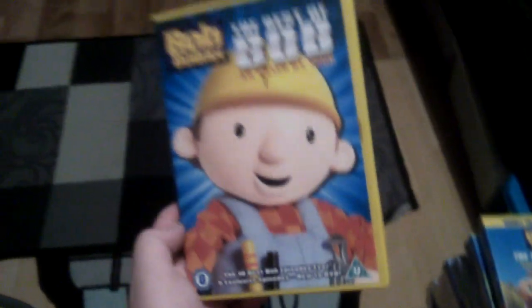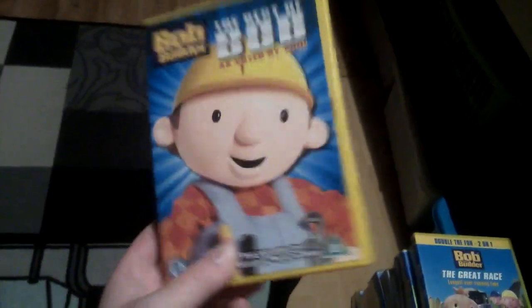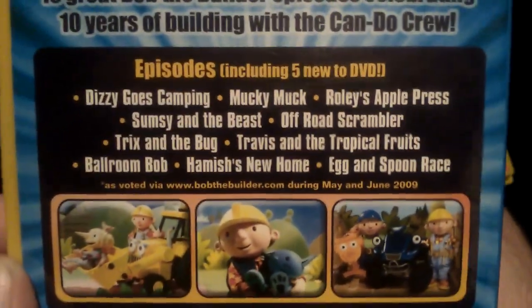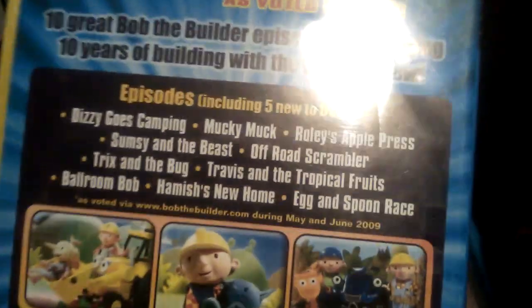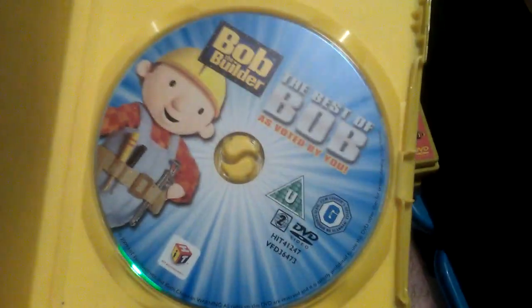Up next is kind of like the last original series DVD, but almost last, before I start my Project Bird DVDs: The Best of Bob. The reason why I put these together, in the middle between the two, is because it has 10 episodes from each different place. Here's the spine and back cover. Episodes are Dizzy Goes Camping, Mucky Muck, Roley's Upper Pals, Smashing the Beast, Off-World Scrambler, Tricks in the Bug, Travis and the Tropical Fruits, Ballroom Bob, Hamster's You Home, and Eggs Boom Race. Yeah, there's something wrong with that title, because on this DVD it's called Eggs Boom Race. On that it's called Bob's Eggs Boom Race. I don't know what the story is. Here's the disc. Maybe it's the US title or something.